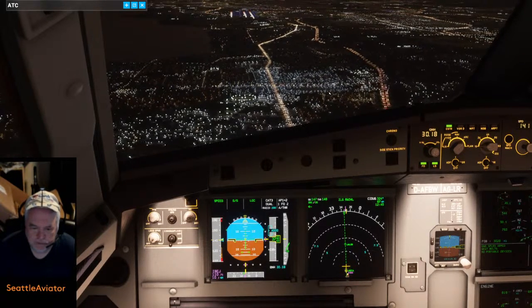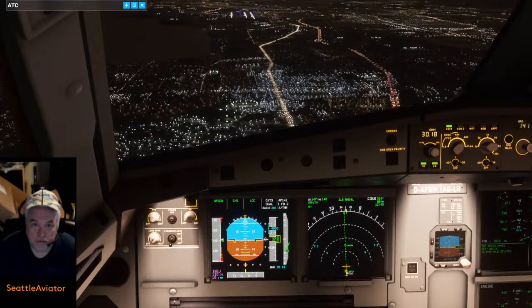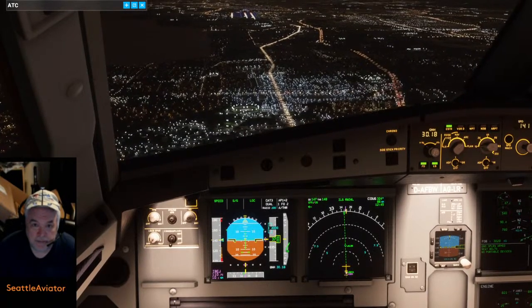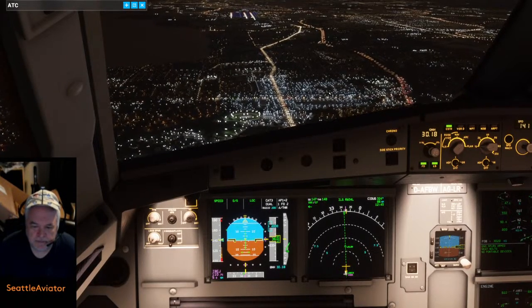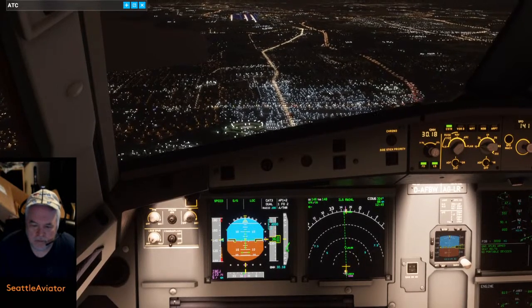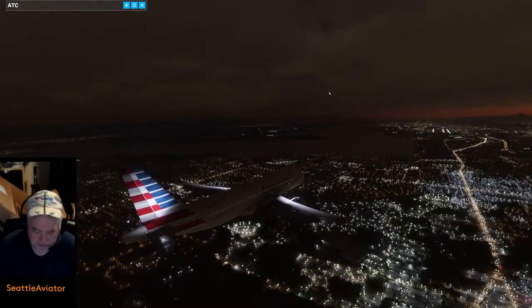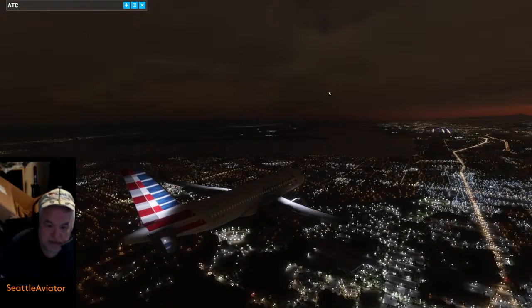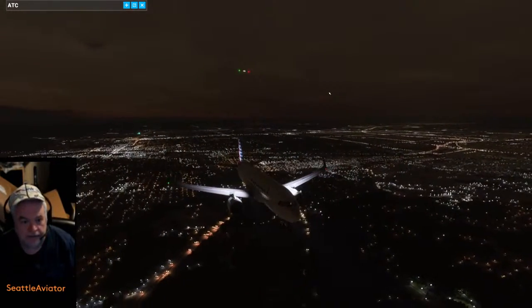Seattle Tower Delta 485, 3 miles south inbound ILS runway 34 left approach. Delta 485 Seattle Tower. Cleared ILS runway 34 left approach. QNH 30.10 wind 065 at 5. There's an aircraft right behind us. Cleared ILS runway 34 left approach. Delta 485.